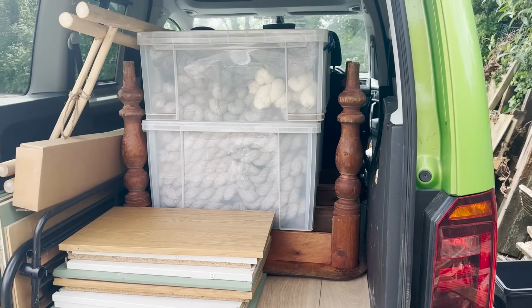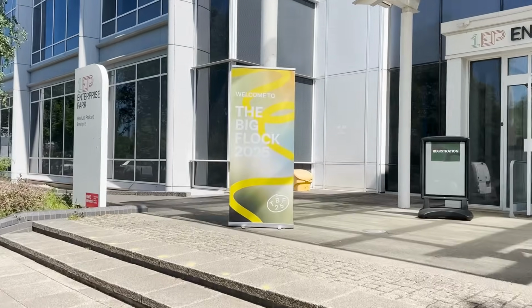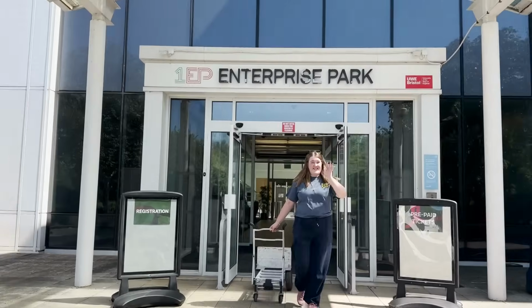So firstly, I basically deconstruct my living room, which ends up being most of my stand. I just grab some old books and some bits and bobs, as well as my table.